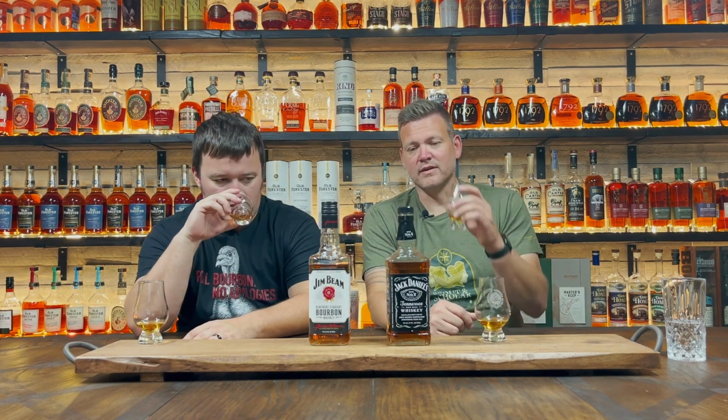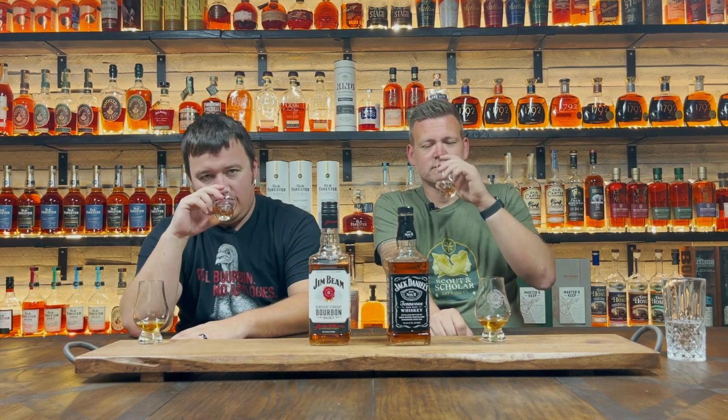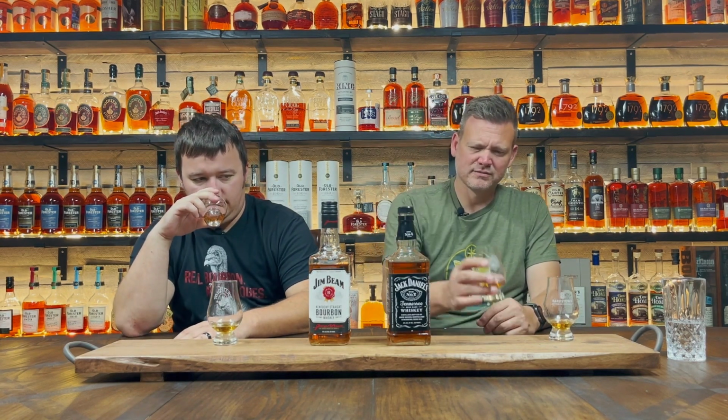If I had to choose one, I would probably choose the Jack Daniels. That'd just be me. If someone held a gun to my head and said you have to put one of these on your shelf, which one are you putting on your shelf? I would say it's probably the Jack Daniels. I just feel like the Jack Daniels has just a more balanced taste to it.